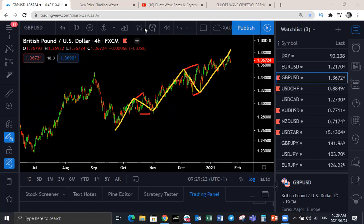Now, why do we say that this is not a 1, 2, 3, 4, 5? It is not a 1, 2, 3, 4, 5 because here you've got 3 waves. You've got a passing move and 3 waves. 3 waves pullback. I'm not going to put that one on. You've got 3 waves here as well. You've got 3 waves here as well. You've got what looks like 3 waves. Is this the 3 waves here?